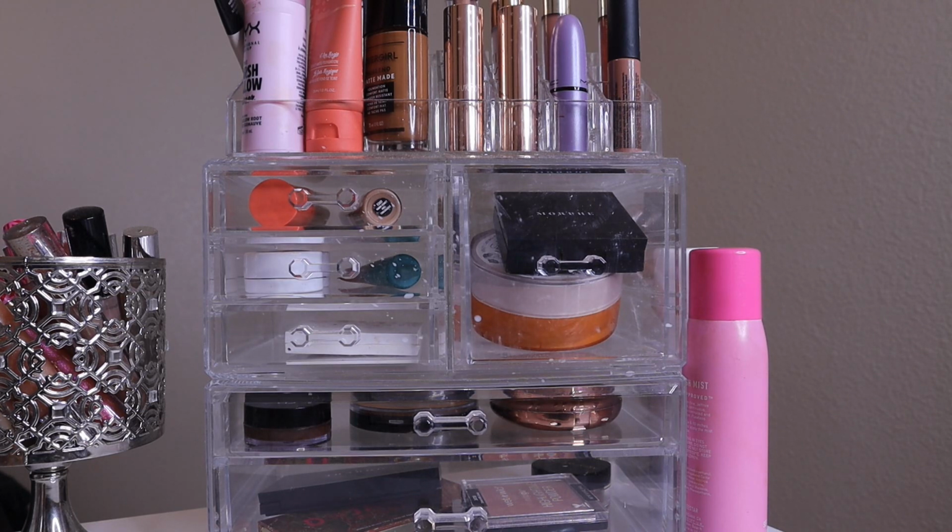I'm going to start by talking about the products that I currently had in. I'm not going to spend too much time talking about them, and then I'm going to talk about the new products that I'm going to be bringing in to the Shop My Stash. So let's get started with the primer.